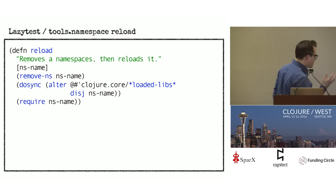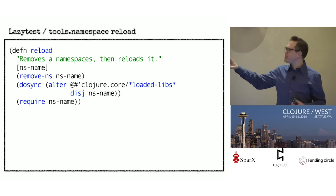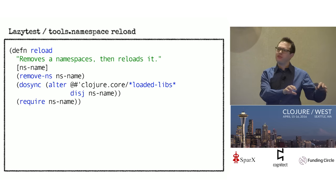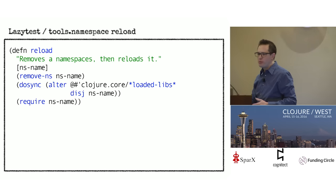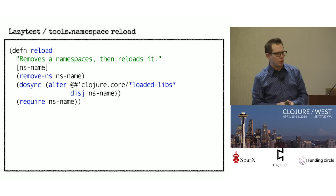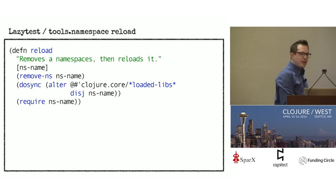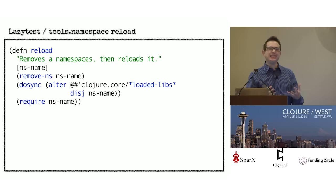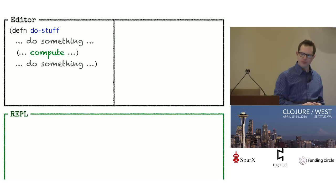I discovered, though, that in order to make this work, I had to hack it a little bit, because there's another piece of state down in the Clojure runtime that keeps track of which things have been loaded. And this is actually not even public. I had to reach into a private var in the Clojure runtime and mess around with it a bit to get all of this to work. So this is kind of a hack, but it does work. And this allows us to reload a namespace cleanly and as if we had loaded it for the first time.